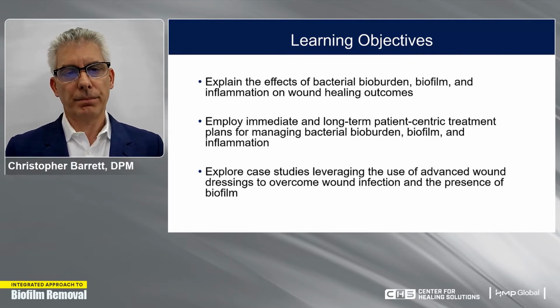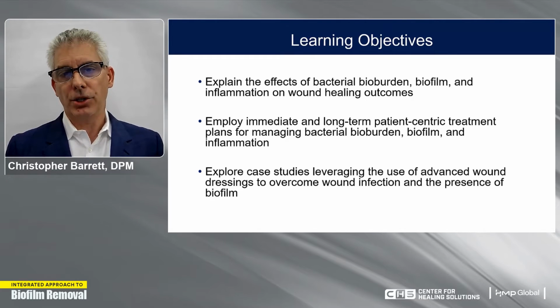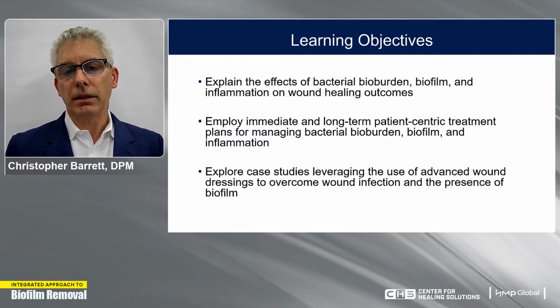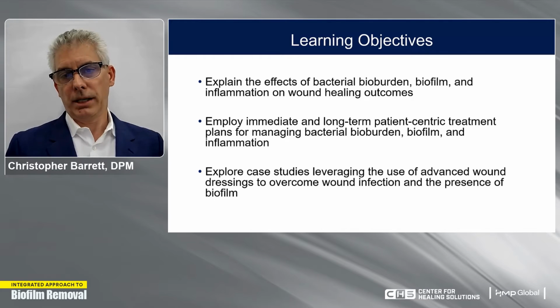These are the learning objectives. You're going to see the words bioburden and biofilm. We're going to explain the effects of bacterial bioburden, biofilm, and inflammation on wound healing outcomes. It's going to really resonate throughout the entire discussion tonight. We're going to talk about employing immediate and long-term patient-centric treatment plans for managing not just bacterial bioburden and biofilm, but also inflammation, because they really do go hand in hand.